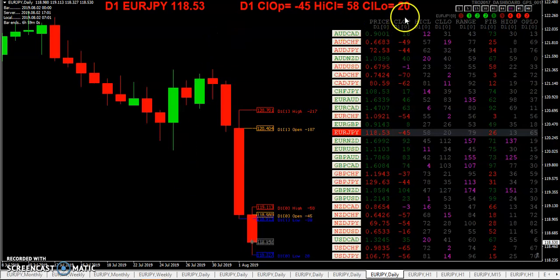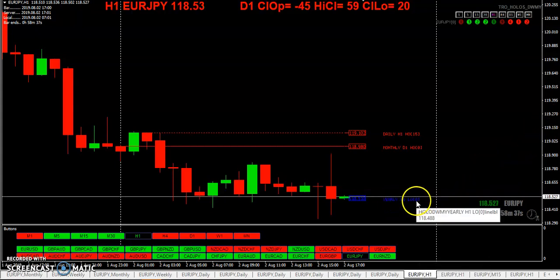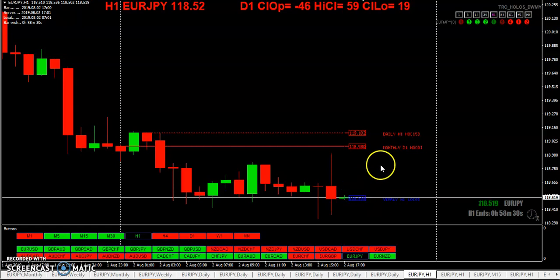Now, for those of you who know the rat zone, you can see here we just left the rat zone. And since this is a new yearly low, this is the rat zone for the year too. And we've got the yearly H1 lowest open this hour. Yearly lowest open.